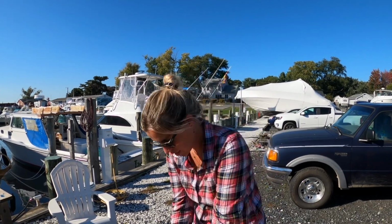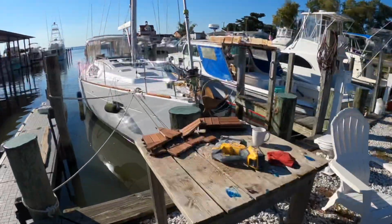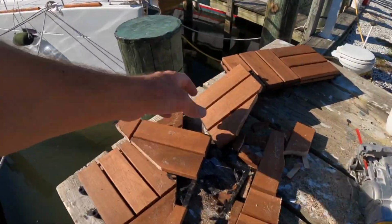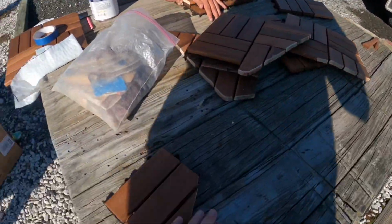Do you want to just start with the edges? See how it looks? Yeah, okay. Yeah, maybe test the edges and see how it goes. There's also, we have our scrap pile, so maybe you want to test on like one of these. Yeah. And see how it goes.